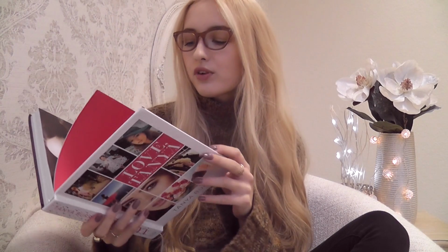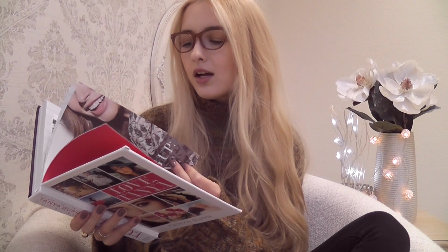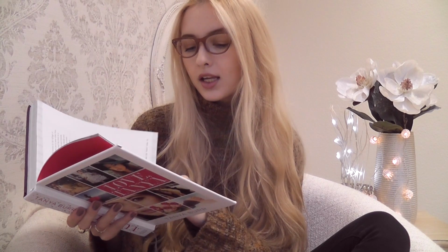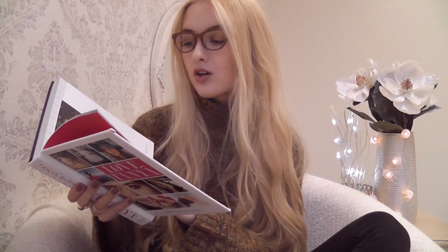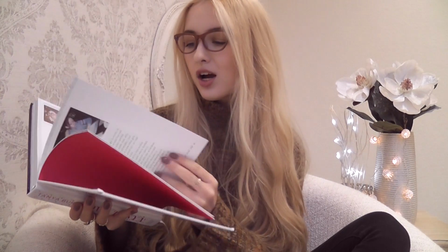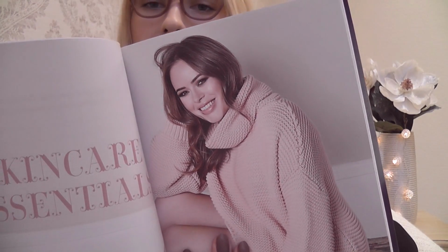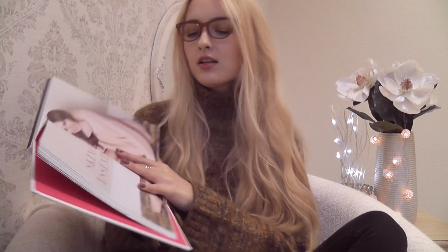I got it purely because I admire Tanya as a person and it was really interesting for me to read more about her life. It's kind of like an autobiography. It starts with her parents and how they met, then it talks about her childhood. It has lots of pictures from her childhood. The book is just filled with gorgeous pictures of Tanya. I mean, look at this one. Isn't it adorable?